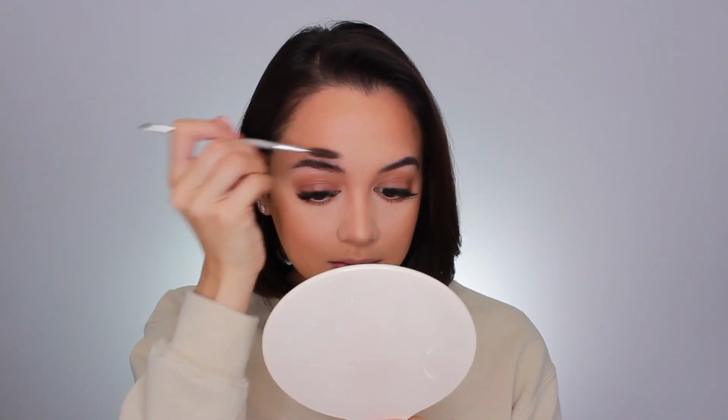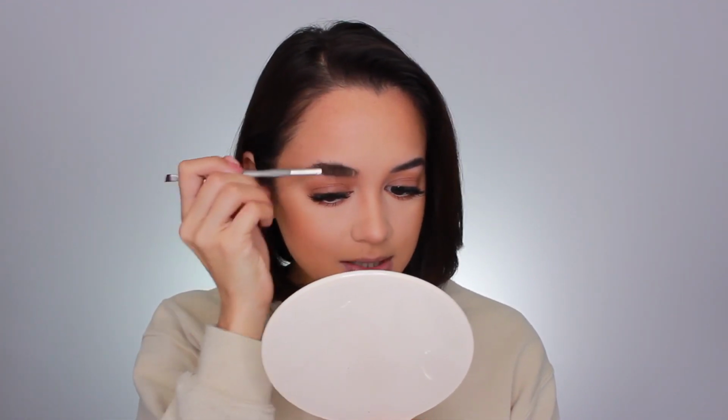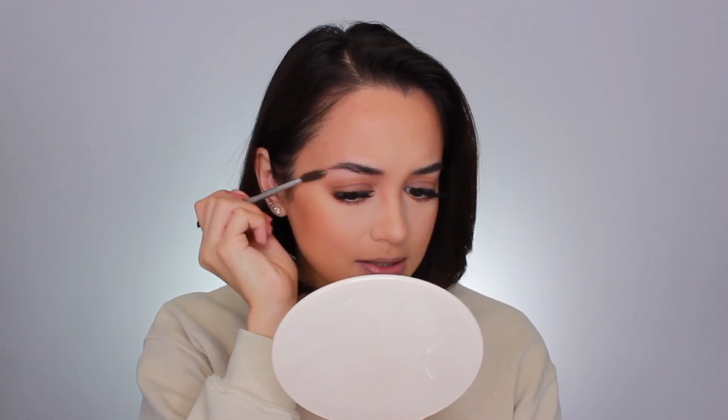Onto the brows now. They are of course always a very important factor, but more so in this look because they are a focal point. So fill them in how you wish. My brows, I'm trying to grow them out, you guys, so they're looking a little bit strange to me lately. You know when you get to that awkward point where you want to trim them, but at the same time you're like, no, I'm gonna push through, I'm gonna let them grow. That's where I'm at right now.